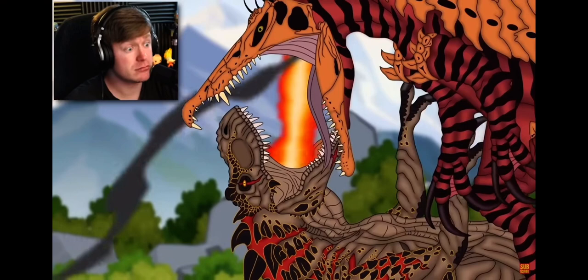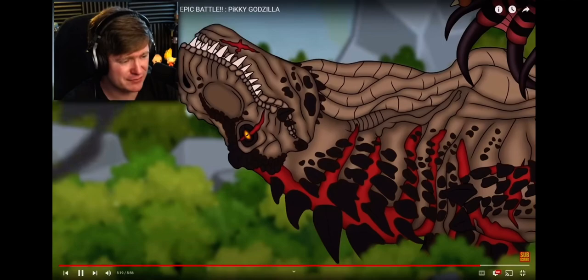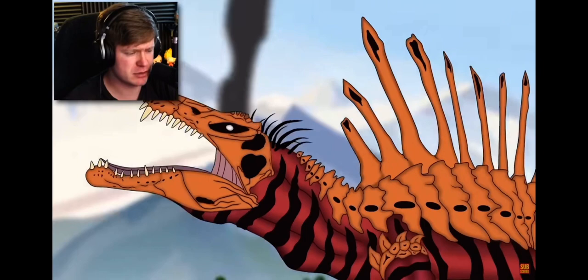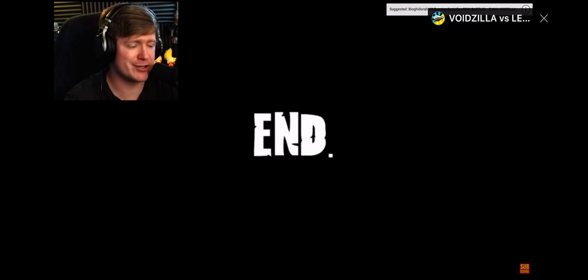Wait a minute. Is that a reverse kiss of death that I'm looking at right now? That might be one of the most disrespectful things I've ever seen in my life. A reverse kiss of death. You know, usually the kiss of death, Godzilla's on top, whoever's on bottom. But there we go. T-Zilla Rex just absolutely destroyed Spinozilla. And he hit the roar over time. You already know he had to do that. That is the end of this video.